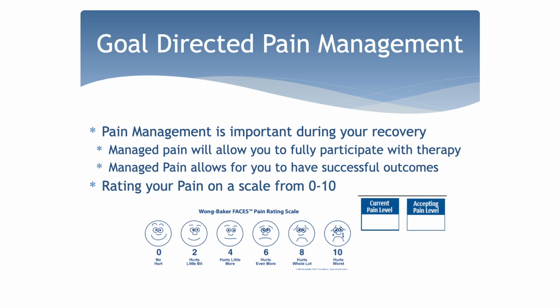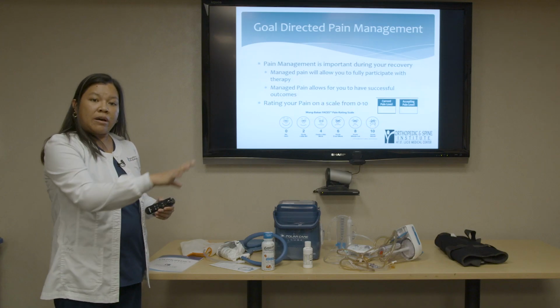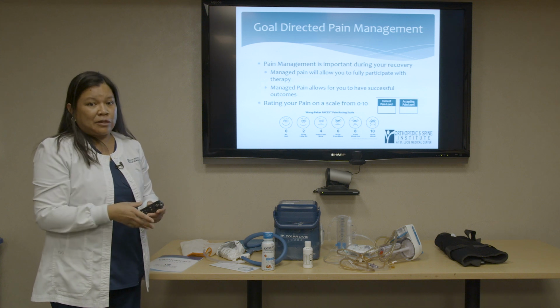And what pain management does, it has successful outcomes, positive outcomes for you as the patient. And that's what we want. We want you to get moving. So we're going to ask you quite often, on a scale of 0 to 10, what's your level of pain? So we do want to keep that current, so we'll have the current pain level and what's acceptable.